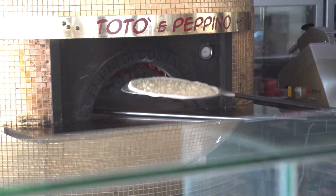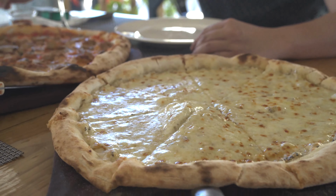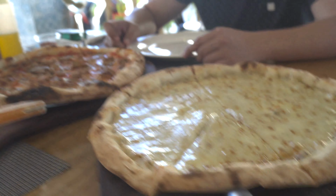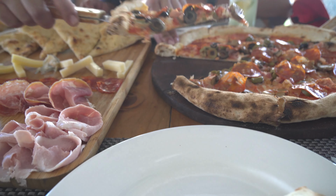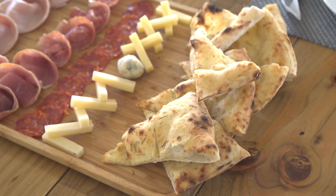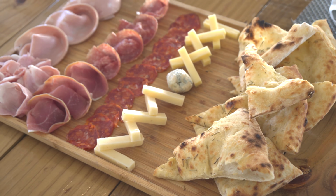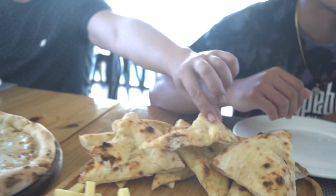Cousin JP and I, hot off of trying excellent pizza in El Nido, particularly our number one favorite in the Philippines, Bella Vita, just had to see if Toto E Peppino measures up as the best pizza in the Philippines. One publication I read during our stay in Bohol made such a declaration, and naturally, we just had to taste it for ourselves, along with a fantastic antipasto platter to open up our meal. So, without further ado, here's our review of Toto E Peppino.